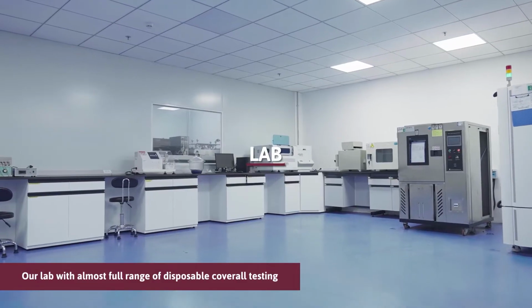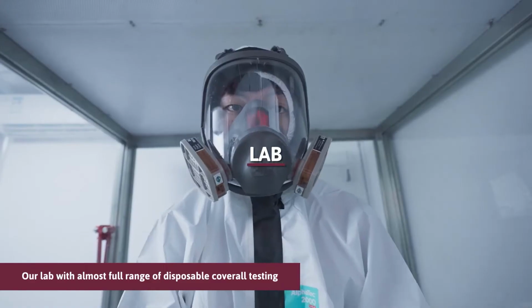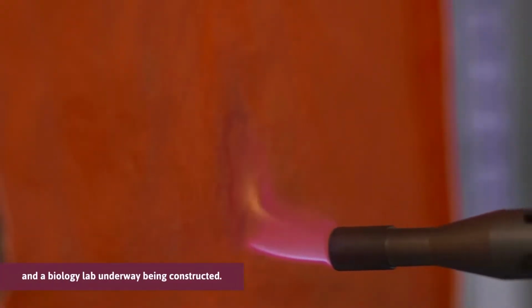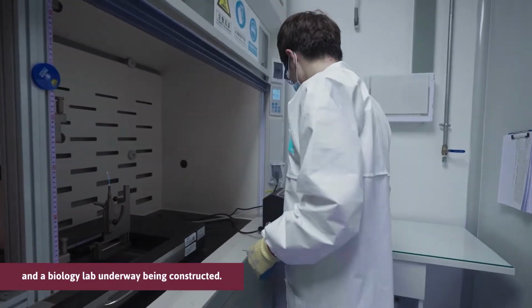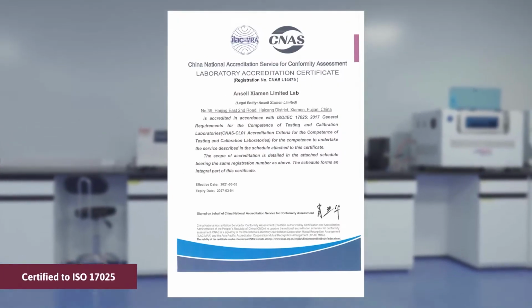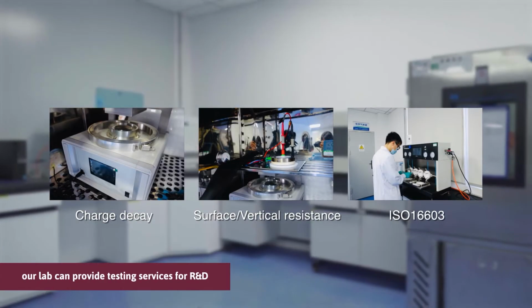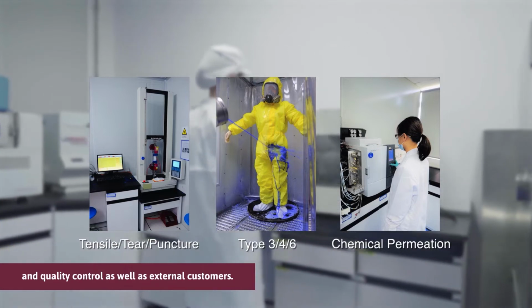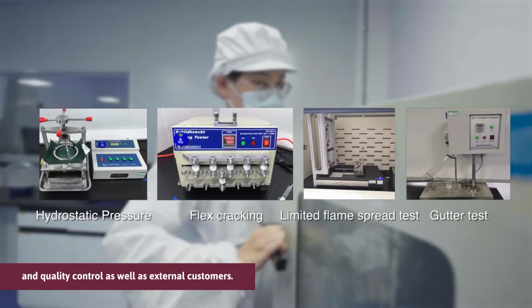Our lab with almost full range of coverall disposable testing includes physical and chemical labs, and a biology lab that's being constructed. Certified to ISO 17025, our lab can provide testing services for R&D, quality control, as well as testing services required by external customers.